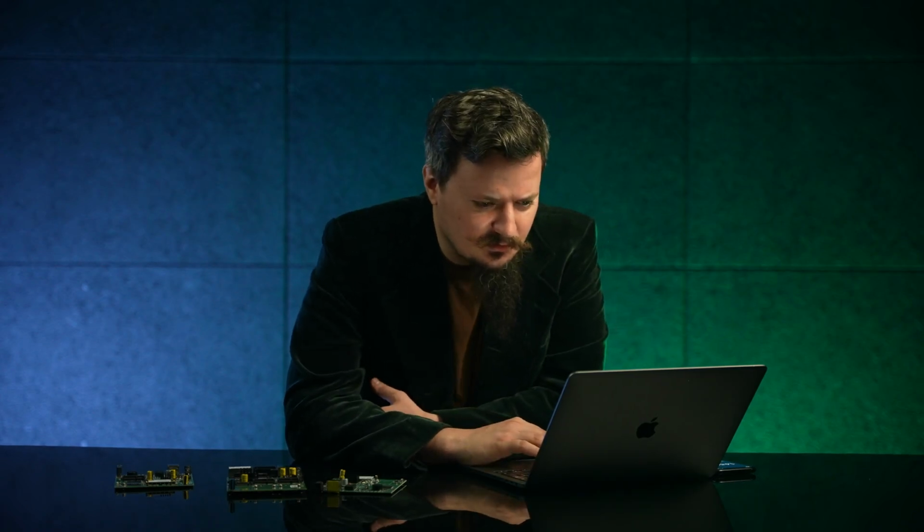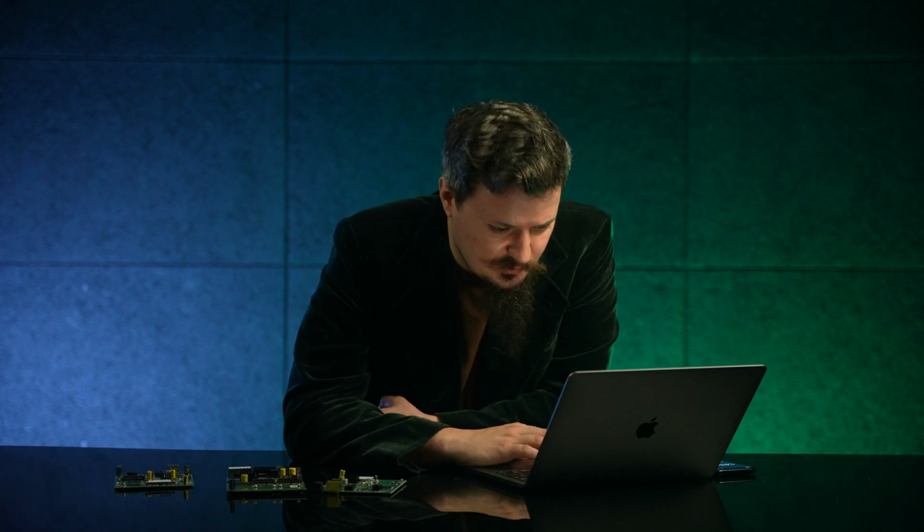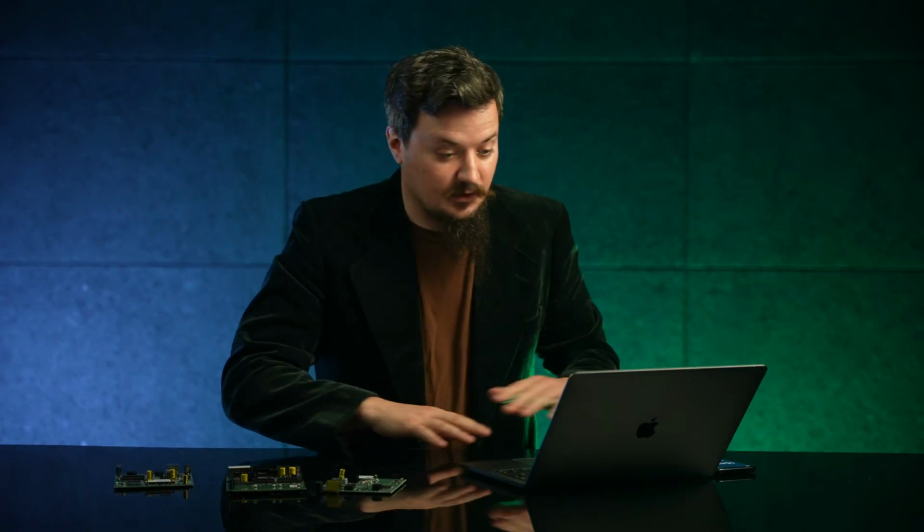Is this the Spotted in the Wild map edition? Haven't had so many map submissions in a while. I can access the router, yes. I hope you find this use case interesting enough. Oh, it's not interesting enough.